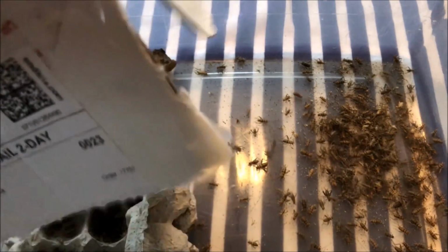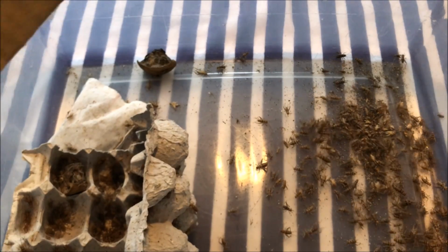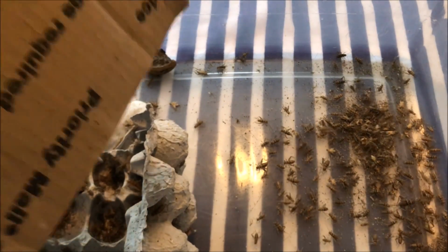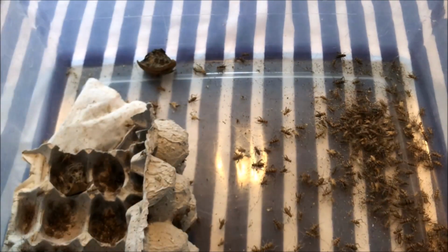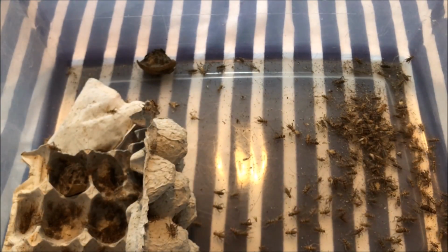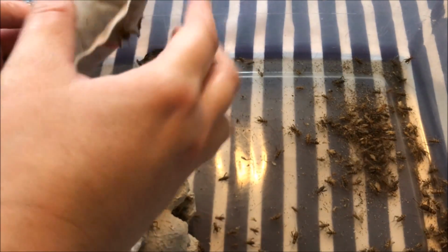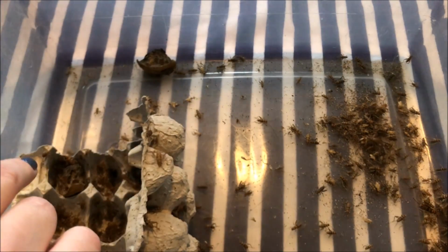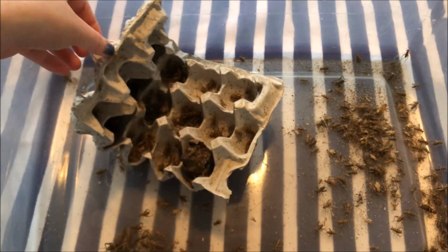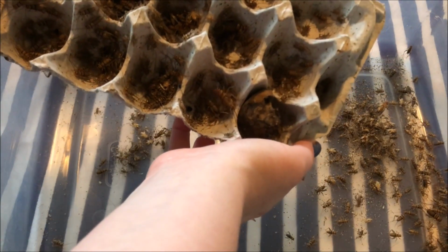Oh, that's a lot of crickets jumping at one time. Make sure I got them all. This is like their playhouse, the egg cartons. Yeah. Crickets like egg cartons because they like to be in the dark. They're like, okay, let's find our playhouse.